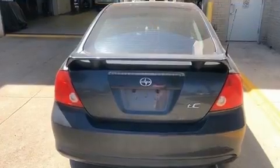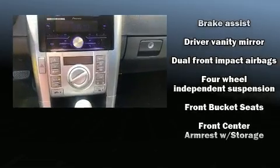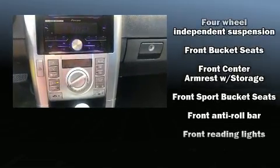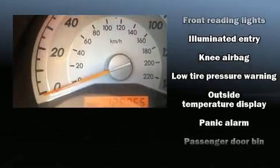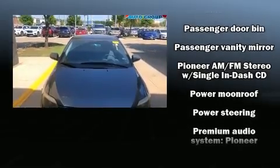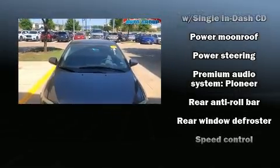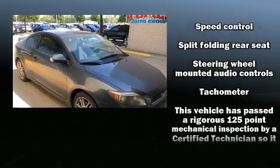Passengers are protected by various safety and security features, including dual front impact airbags, knee airbags, a panic alarm, and 4-wheel disc brakes with ABS. Brake Assist technology provides extra pressure when applying the brakes. It also arrives with a Carfax history report, providing you peace of mind with detailed information.